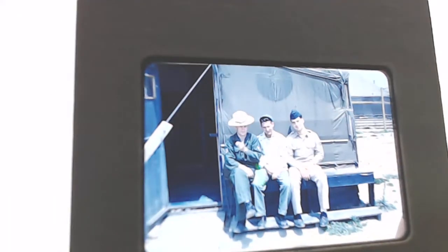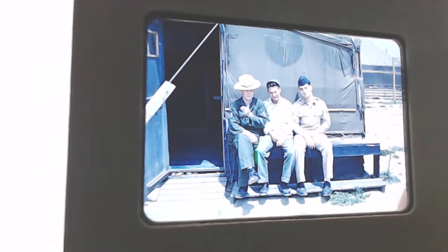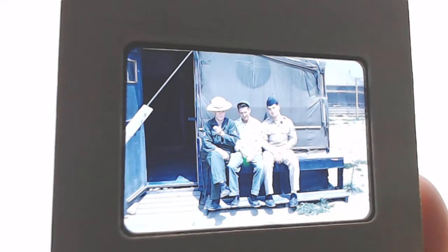So anything anybody watching this can tell me about the uniforms, about some of the details that you see in these pictures. If there's anything here that you would like, feel free to make me an offer. Again, some of these I know are better than others. This looks like they took a picture of their pictures. Maybe they sent these home and were like, look, I'm looking at these pictures every day.